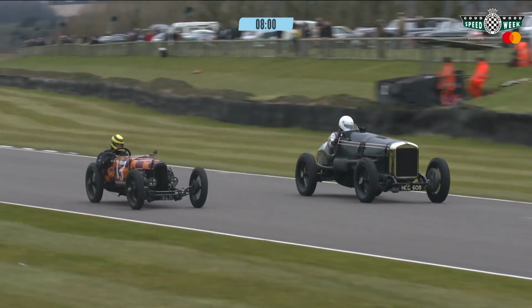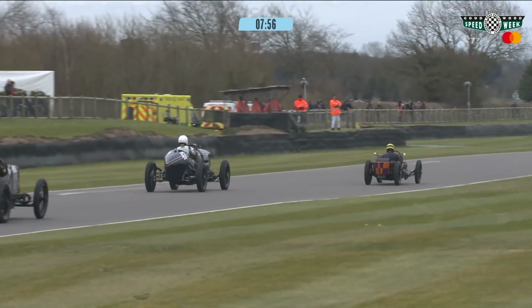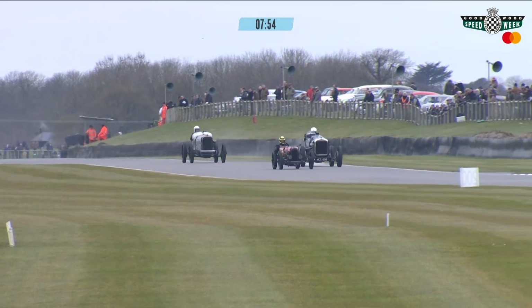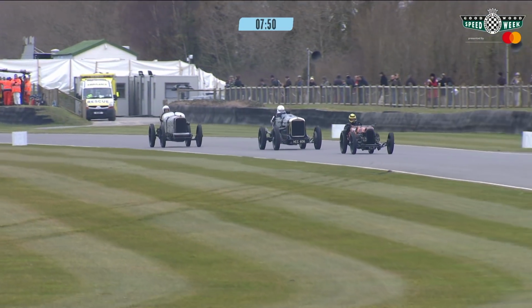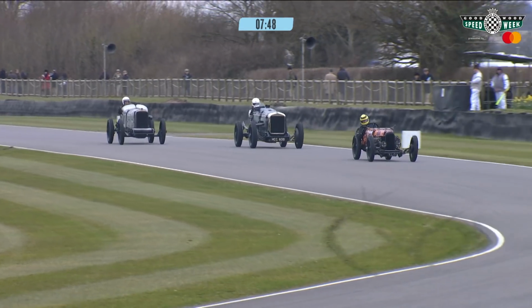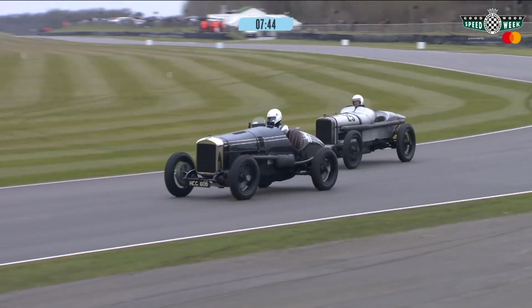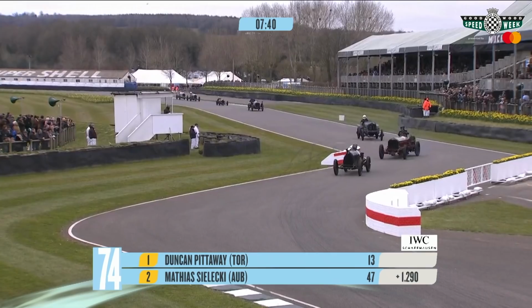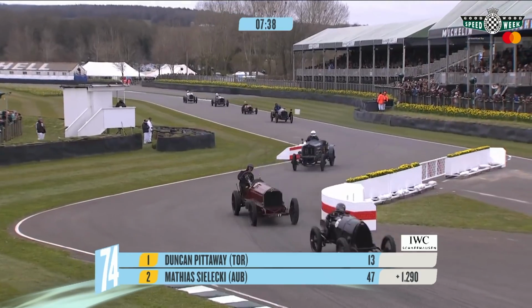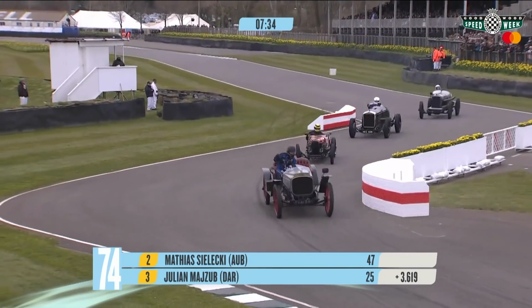Well, we'll see. Here's Duncan again. Here he comes past the Delage in a straight line. So his Delage may be slightly hobbled somewhere. And is the Sunbeam going to come through as well? No, Seletsky moves across, just dominating the centre of the road, looks over his shoulder, quickly to see where Julien Mazoub is. There's a car ahead of them. Julien skirts the grass, doesn't he? Almost 2 wheels on the grass. Oh, and Pittaway may find himself impeded in the chicane unwittingly.